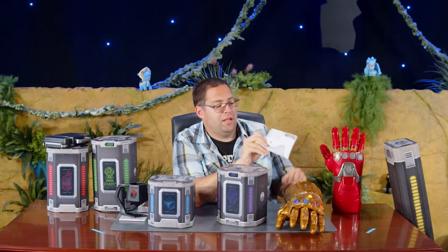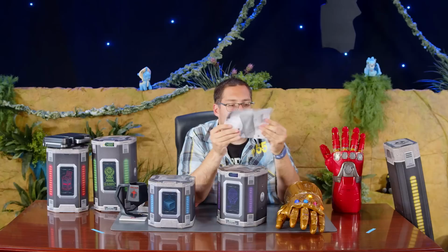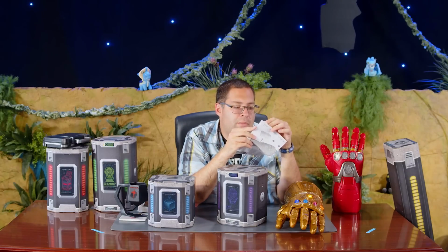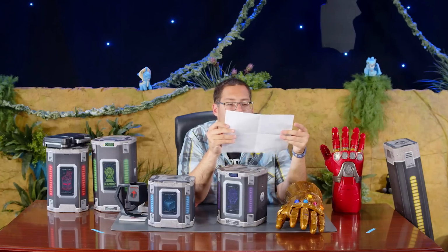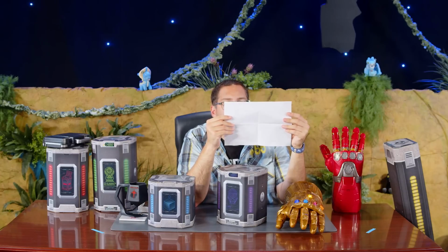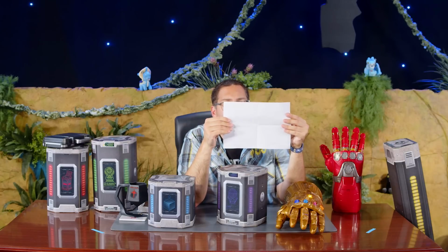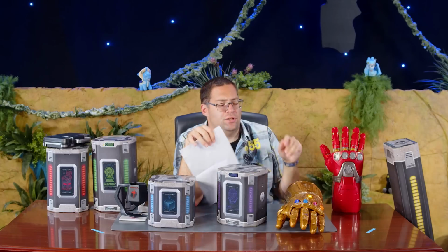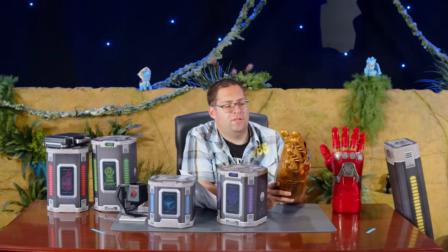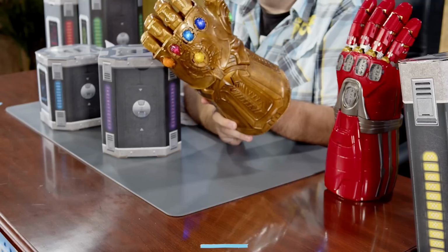I'll look at this instruction. They come with this little instruction leaflet, these Infinity Gauntlets. It does tell you that light and sound will happen for the snap. But it also says if we close just the 4 main fingers, it'll do something. Oh, there we go.